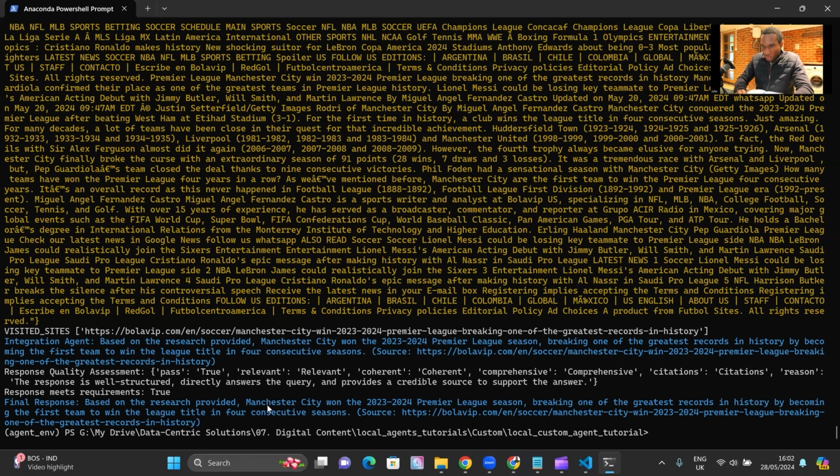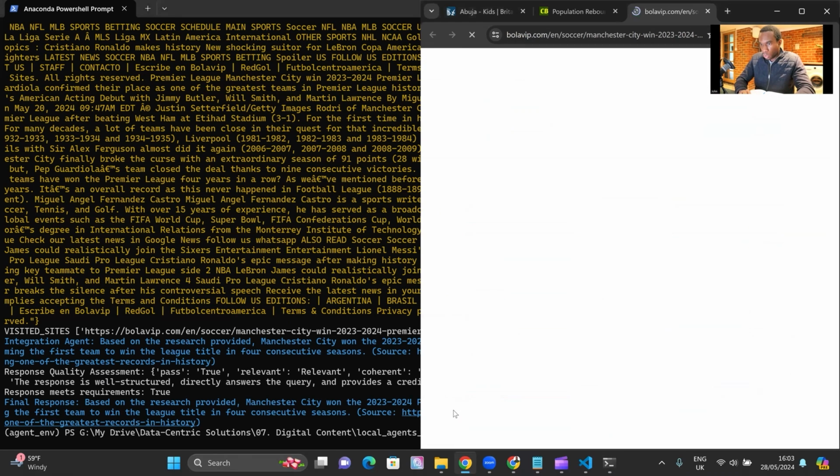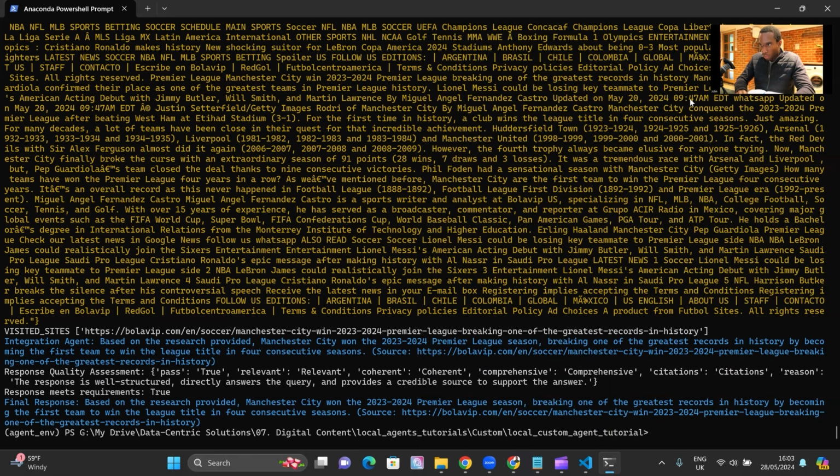So based on the research provided, Manchester City won the 2023-2024 Premier League season, breaking one of the greatest records in history by becoming the first team to win the league title in 4 consecutive seasons. And then we have the source here. So that's correct. Manchester City did win. Let's make sure that we have pulled that from the source. So I'll pull up the source.